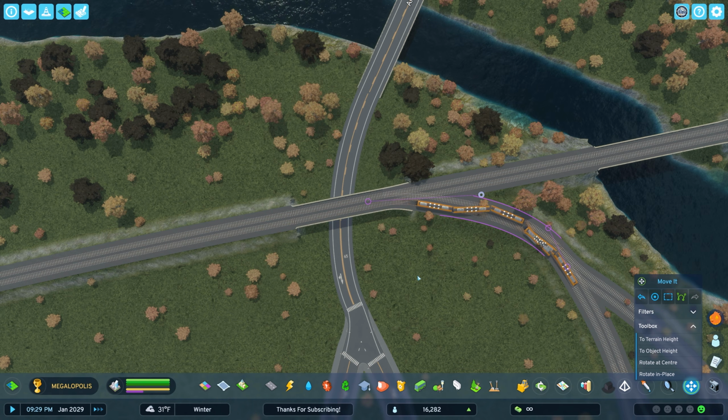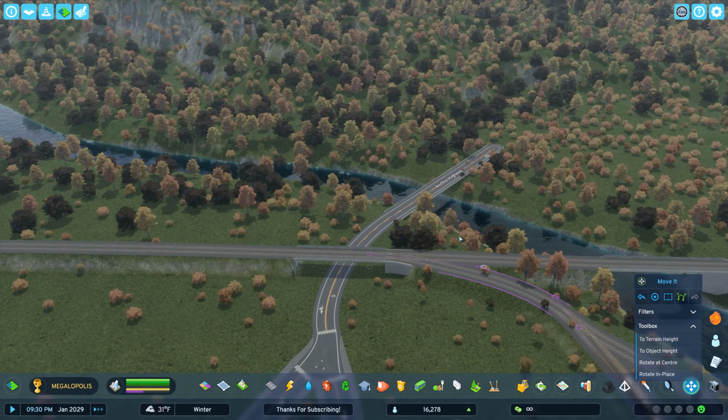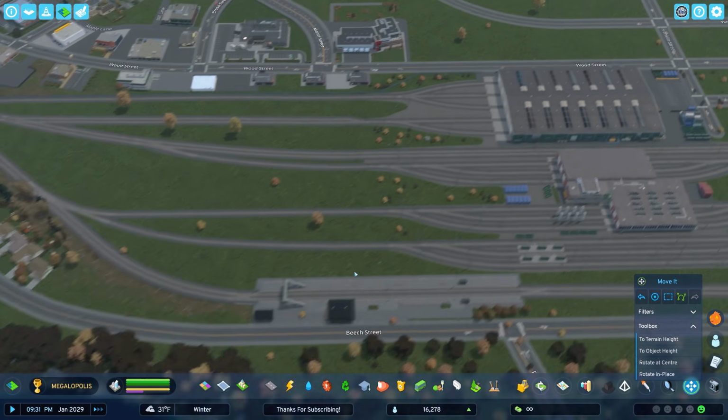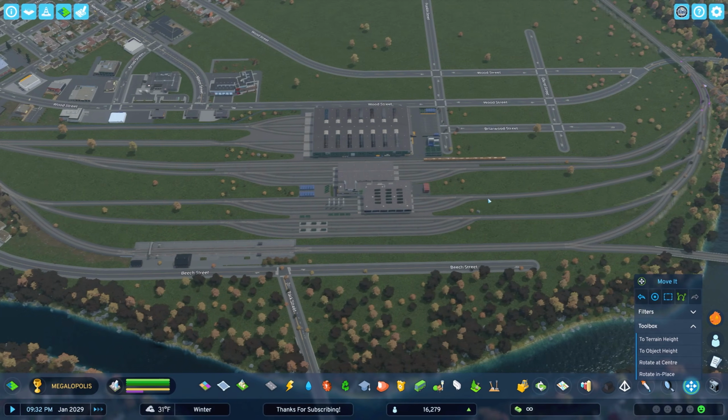Oh, that was something to see. All right, cool. I'm going to go ahead and just cover up with some textures and get this feeling a little more finalized.